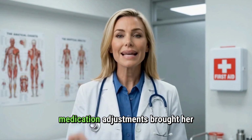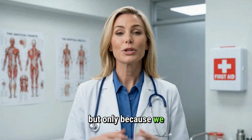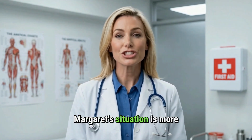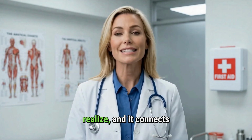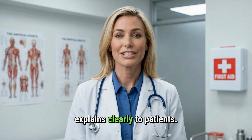6 months of targeted medication adjustments brought her back to 57%. But only because we caught it when we did. Margaret's situation is more common than most people realize, and it connects directly to the physical signs that accompany early heart failure. Signs that almost nobody explains clearly to patients.